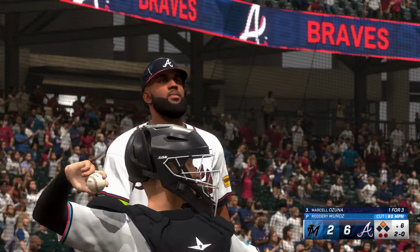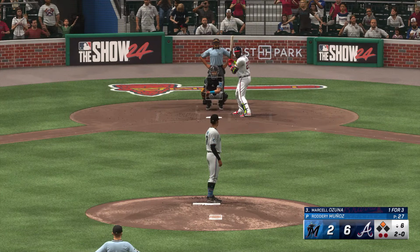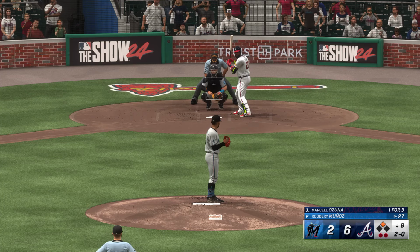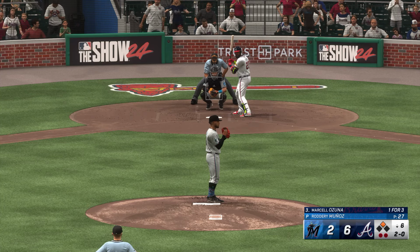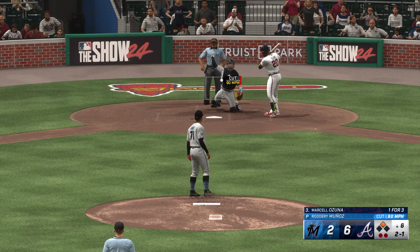Just missed. He hasn't wanted to challenge him. Both of those pitches off the plate away. Don't expect anything down the heart of the plate. You may just have to be patient and take your walk here. Man at second. That one's in there. And a count 2-1.